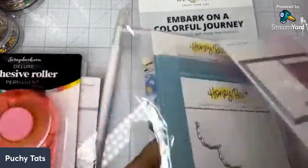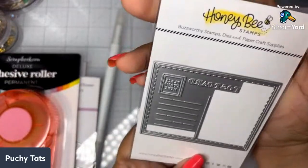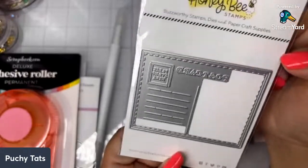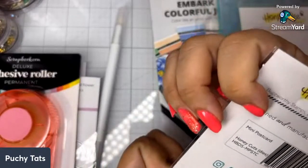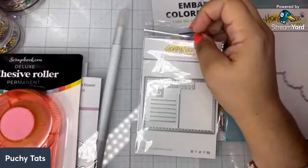Oh, this is so tiny. I thought this was bigger than what it looked like. I'm so happy that I grabbed this. I have tons of postcard dies, but nothing like this small one. So really cute from Honeybee Stamps. And there's another one that's a floral one that I want to get. But now, I don't know, because it looks like it has a lot of pieces to it. I just got it, and I have not tried it yet.